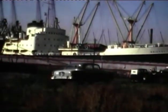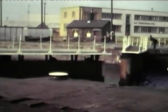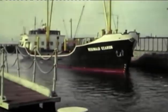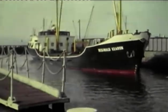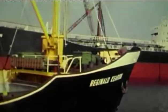The Irish dry cargo coaster, Reginald Kieron, built in 1957 of 464 gross tons. She too was sold to Panamanian interests in 1974. After several changes of name, she was eventually wrecked in June of 1982.